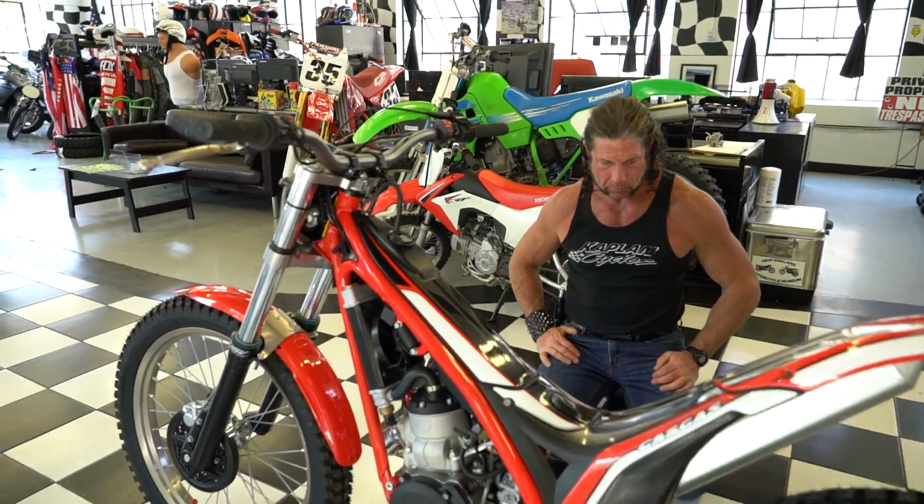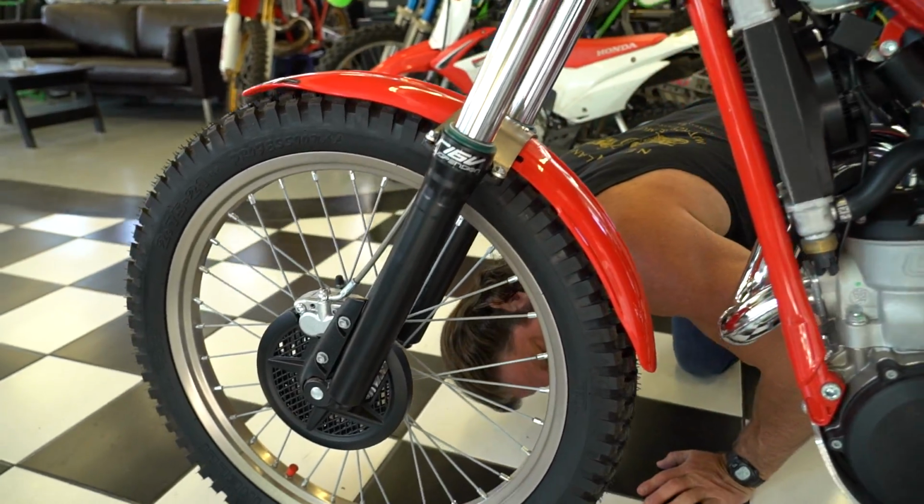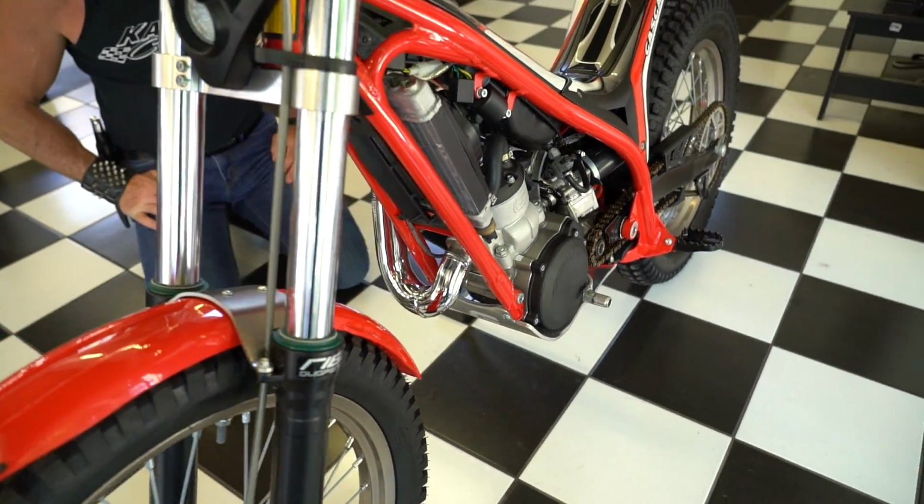And it doesn't matter that it's a 2013. It's one of a kind. I've never seen one this old in absolutely perfect condition, but this is it. I don't know, it could be the last one left on the planet, who knows?